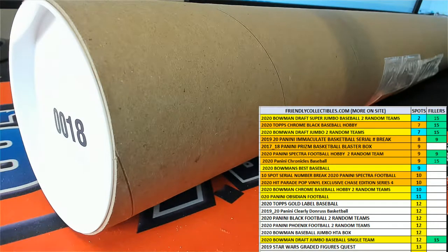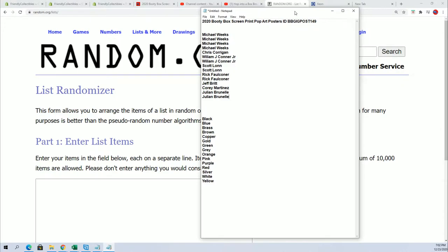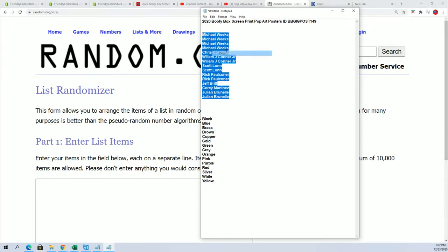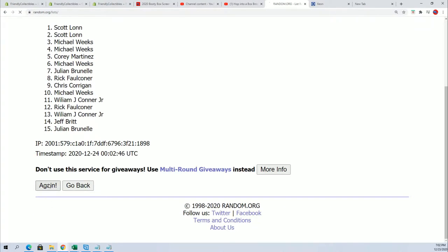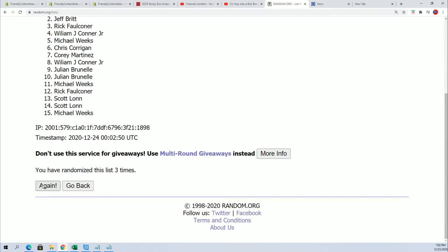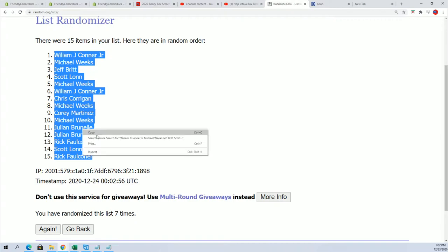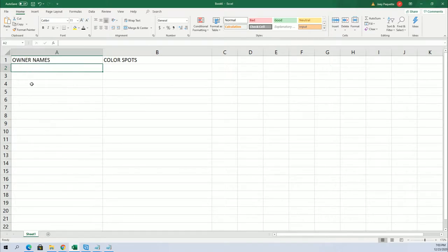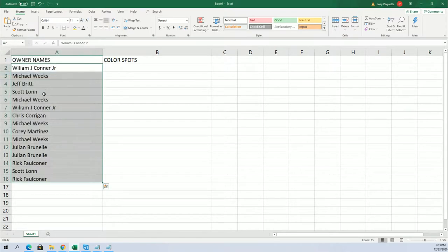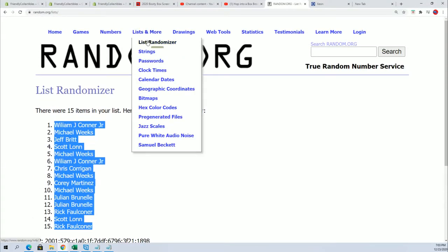All right, let's get back to it. Let's do this thing. Here we go. Seven times through for the Notre Dame, seven times through for the color spots. Lucky number seven. First random is complete. And it doesn't really tell us anything other than we have just a random list of names. Yay for that. Here we go. Here's the color spot random. This is where you can see who's getting which color spot.